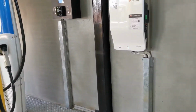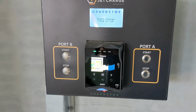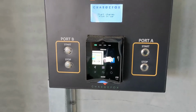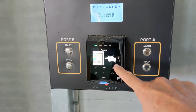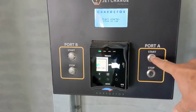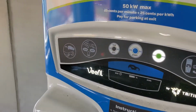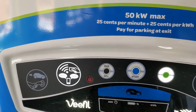No, definitely not charging. So what else have I got to do? Start charge, plug in car. And then that seems to be saying to press a button. I'll press a button again. No. Are there any buttons here? Press this button. That's not a button.